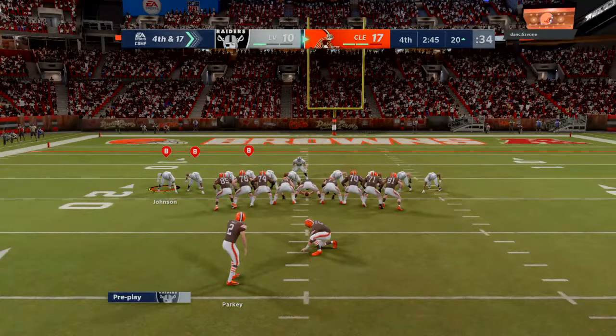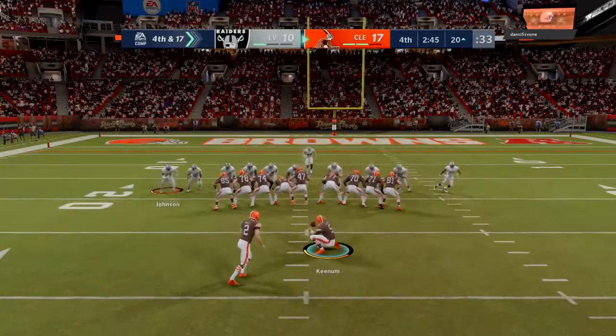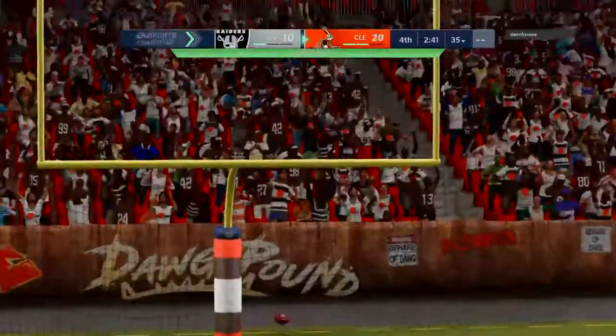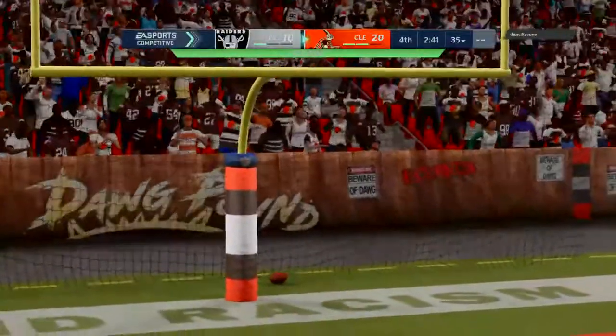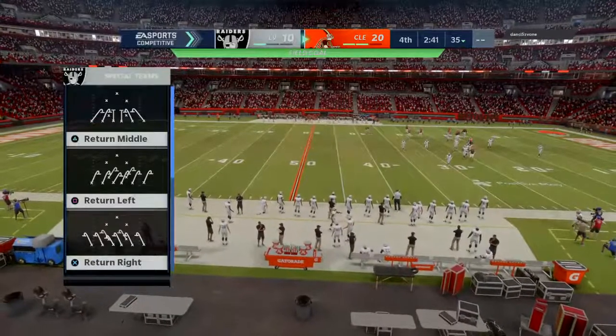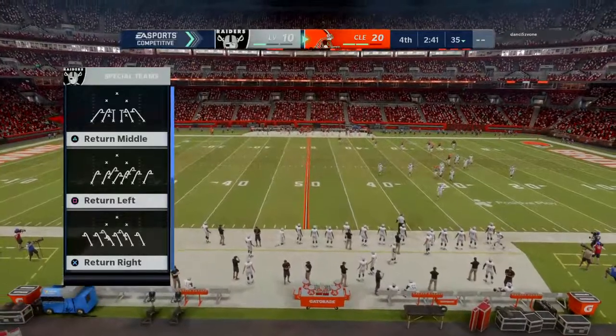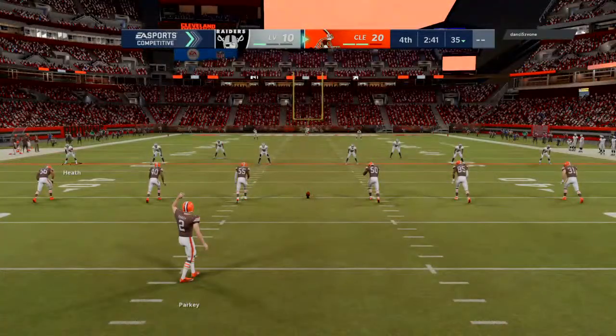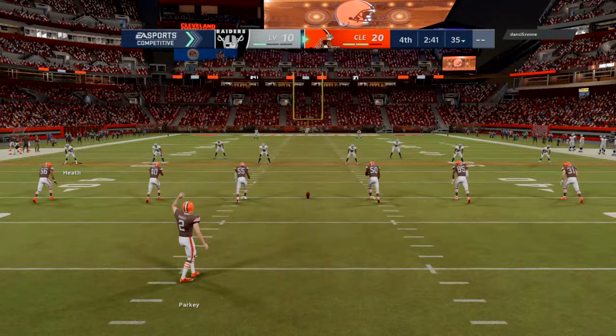A 37-yard attempt. And Parkey's kick is good. And they double him up here. That makes our score 20-10. So his second field goal of the game, and that could turn out to be the big one. Yeah, you have to make them score twice to beat you, and that's not impossible. But here in the fourth quarter, puts their backs clearly against the wall.